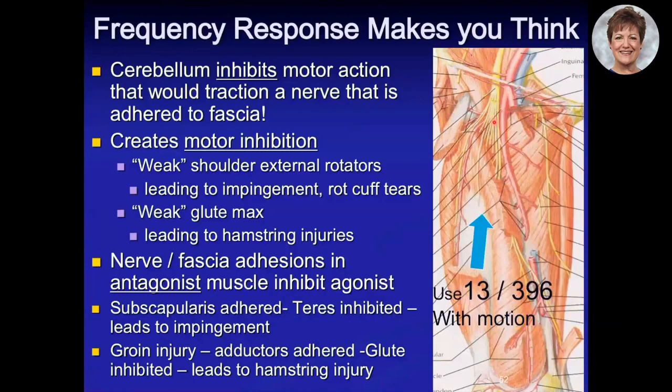The way to treat the weak glute is to eliminate the scar tissue between the nerve and the fascia in the front. So you use the frequency to reduce scarring, 13 hertz, with the frequency for 396 hertz, the nerve. And you mobilize that, and the glute goes back to full function instantly.